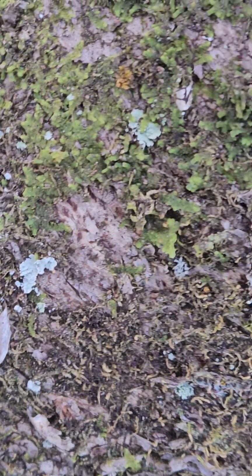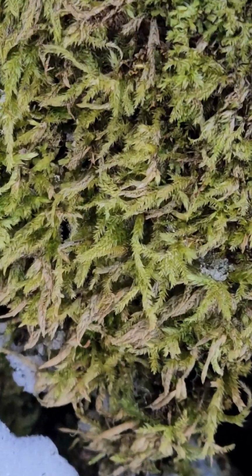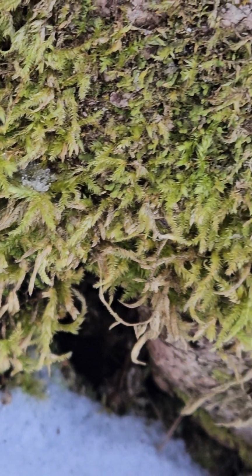More weird liverworts. These are going on iNaturalist. Eventually, you know, it's not going to be an instant iNaturalist thing. It'll take me a few weeks. Then we got another moss. I don't know what it is. I got to do my research.